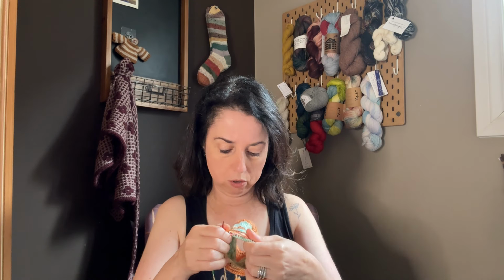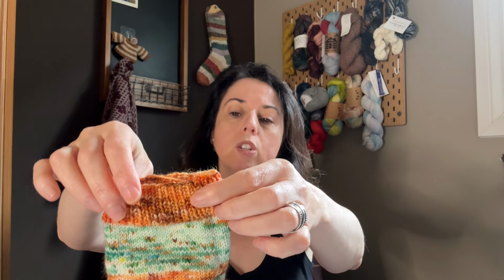So I am making a size medium. I started with 64 stitches. I have a tiny foot, so I always start with 56 stitches. And I am doing it with my 9-inch circulars. I'm trying to love 9-inch circulars. It is faster, but I don't know, not necessarily easier for me. So I finished this up into the heel. So I'm just doing 2x2 rib. Am I doing 2x2 rib? No, 1x1 rib. I think I did like 10 rounds.